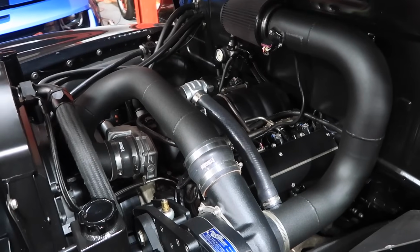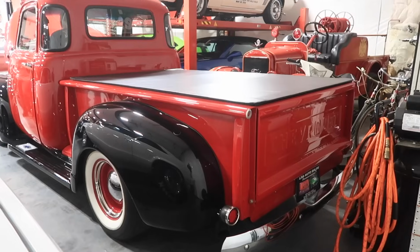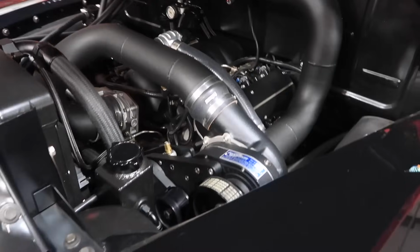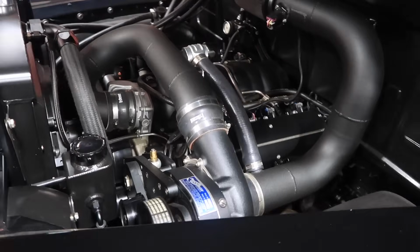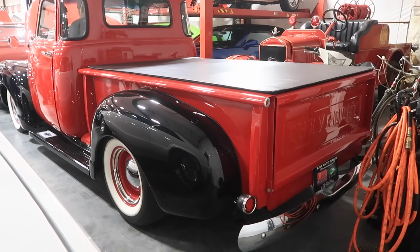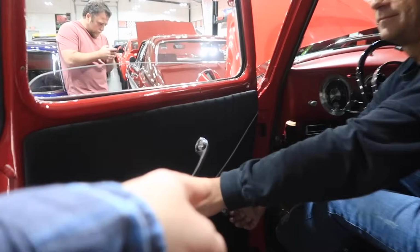Holy crap. All right, so this is a sleeper, dude. Looking at the outside of this truck, you would never expect this. But if you hear this thing running, it's got a nice lope to it too. So you know it's nothing insane, to play around with. Power windows.